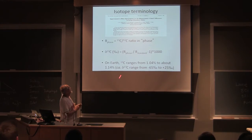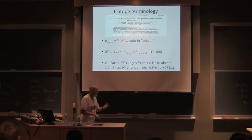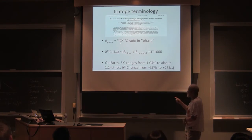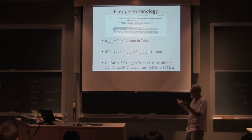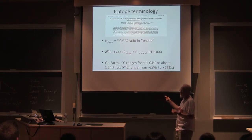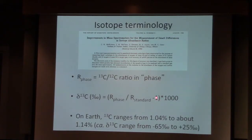Okay, you probably all should be familiar with the isotope terminology. This goes back to a paper in 1950 by Charles McKinney and a group at University of Chicago. Basically, we measure the ratio of carbon-13 to carbon-12 in something, okay? And we compare it to a standard. And remember that this is about 1.1 divided by 98.9, divided by something that also is almost 1.1 divided by 98.9. So it's two numbers almost identical in value, and so we just divide them by each other. So they're going to be really close to 1, because it's 1 point something divided by 99, divided by 1 point something else divided by 99. And so we just subtract 1, multiply by 1,000, and call that difference in per mil, parts per thousand.